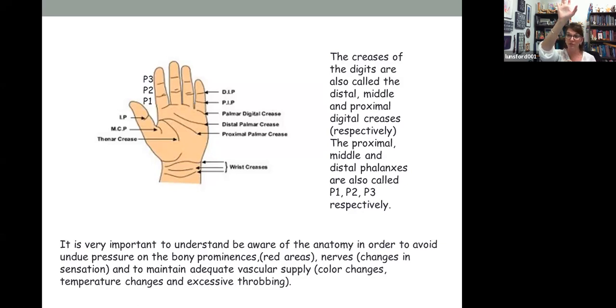That's your IP of the thumb. And then of course we've got the MP of the thumb right here. And then the CMC, where the metacarpal meets the carpal bones. Again, just understanding the terminology is really important, but also understanding that there's pressure with the bony prominences. There are nerves that are very superficial and easily pinched under an orthosis.